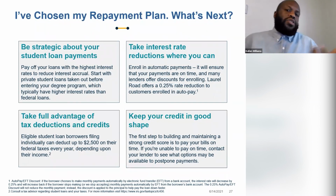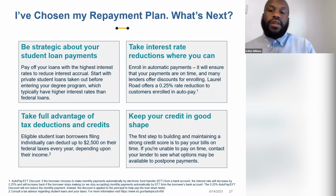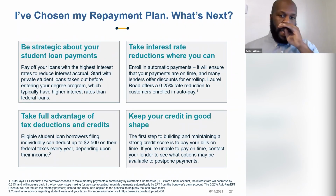And this is just to determine, at the end of the day, how do I know what's right for me? Should I try to refinance my loans through a private lender? Is this the right time? Should I wait? What should I do? At the end of the day, I always say everybody's different. Just like a fingerprint, everybody's situation is different.